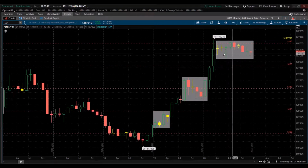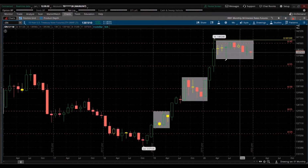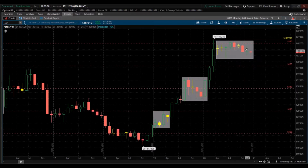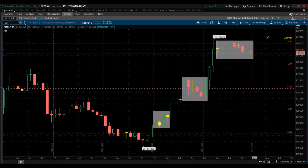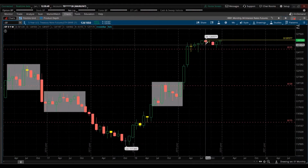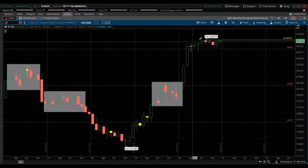In consolidation, almost like a flag pattern. This is the pole, this is the flag, and this is considered a bullish flag. We'll see if it's going to break out above the supply zone at 140. There were sellers there before. We'll see what happens. And this bottom is a demand zone. And the 5-year treasuries are very close to the all-time high for the past 5 years.